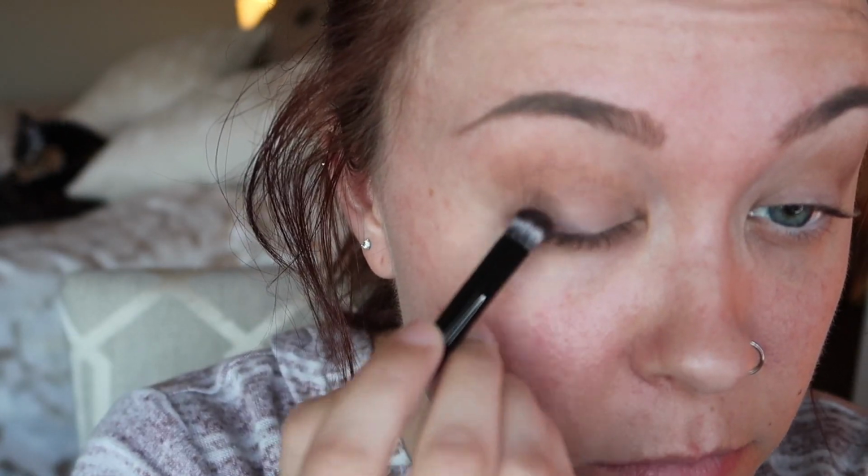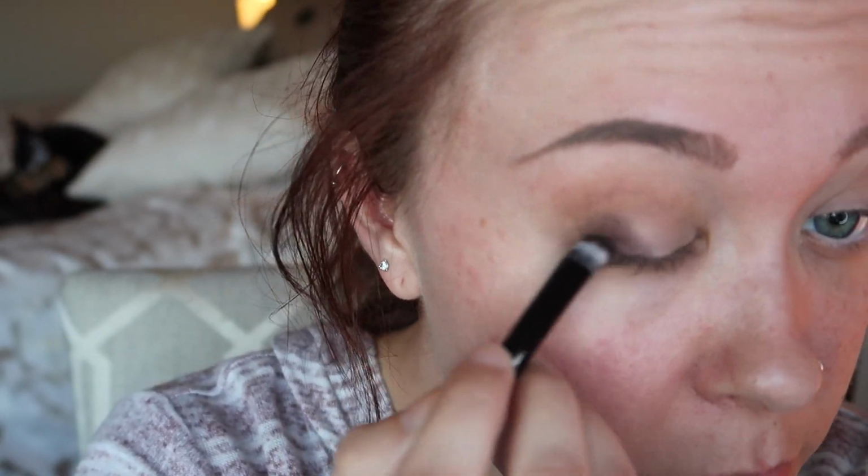So I think what I'm gonna end up having to do is kind of pat it down and then blend out the edges. So to do that, I'm gonna use the brush that it came with, and I'm gonna use the flat packer side of it to pick up that shade Drama, and then just start kind of placing it in the outer part of my eye.